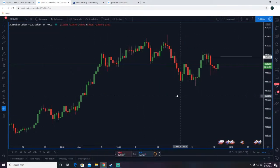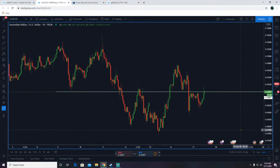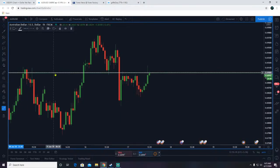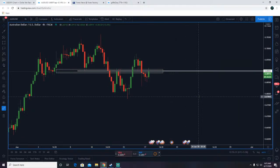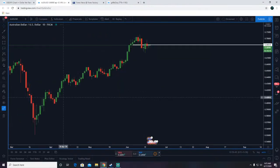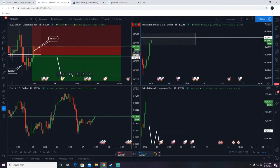AUDUSD 1 hour, if it breaks, let's take a look at AUDUSD. Yeah, AUDUSD looks pretty good. Let's see if it's gonna break today or not. This is also a 4-hour level. If we go on the 4-hour, we can see clearly. See? Yeah, it can be very nice if it does close above, if we do have a break and retest here, would be pretty nice. But we'll see. Gonna have to wait and see.